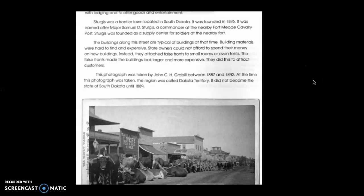Hi everybody, today you're going to be analyzing a photograph of an old western town. I'm going to read the passage to you and go over some of the questions on the following page. A western frontier town.